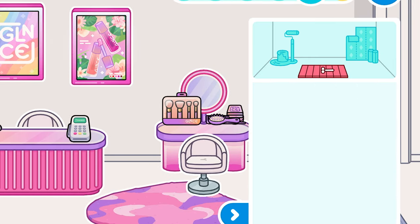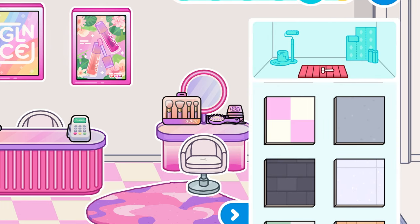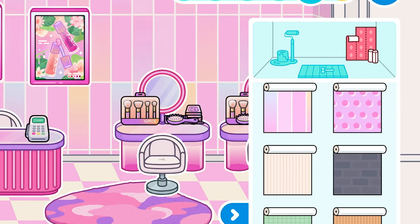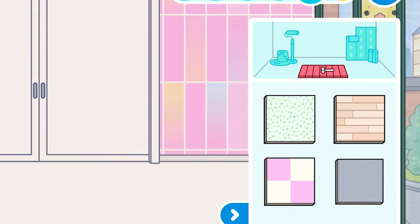Let's put their wallpaper. Let's get this type of pink disco one. And then we're gonna get this cute Glance wallpaper. Let's head on to the next room. Let's do the same wallpapers.